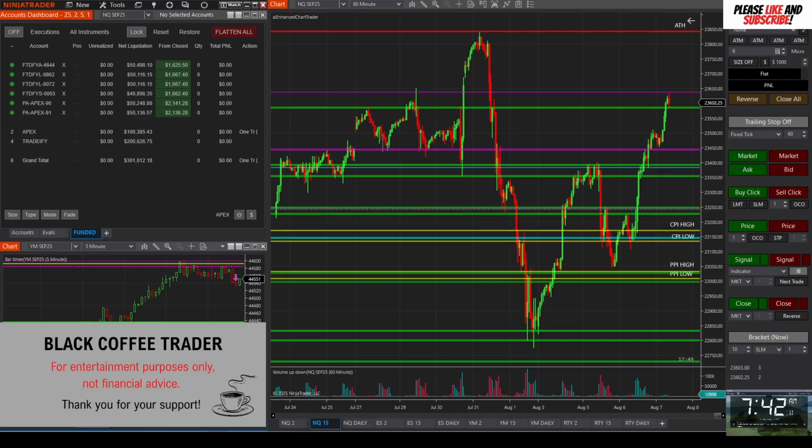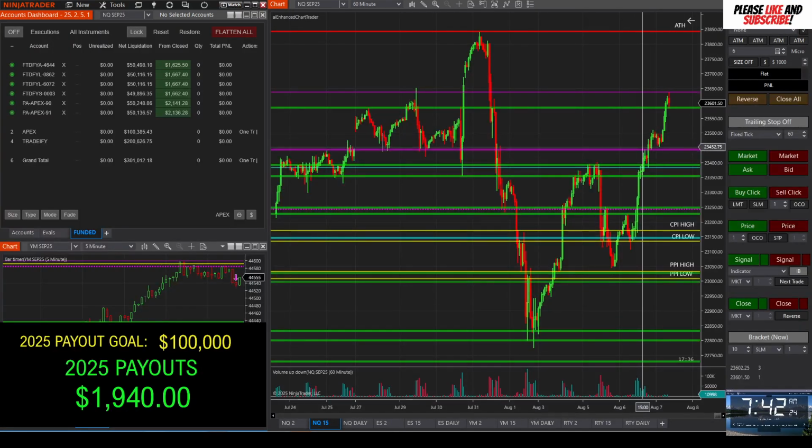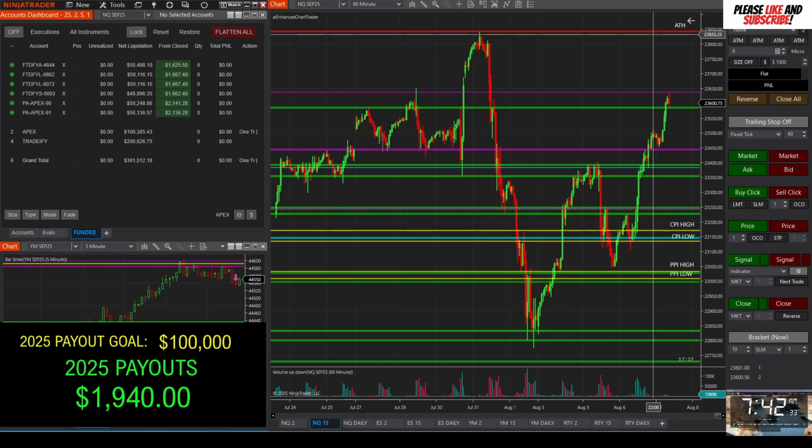Today is Thursday, August the 8th. And yesterday, after the NASDAQ had a little bit of choppy action in the morning, we made a very strong move to the upside, followed in the overnight with a hold of yesterday's high. Extremely bullish price action on the NASDAQ yesterday. Definitely looking like we're knocking at the all-time high door here today.